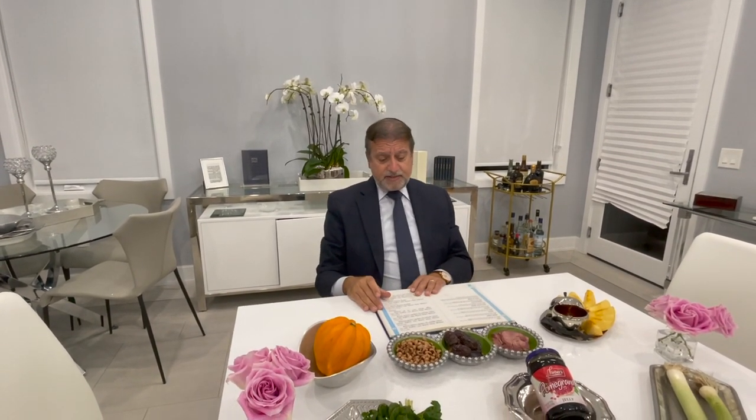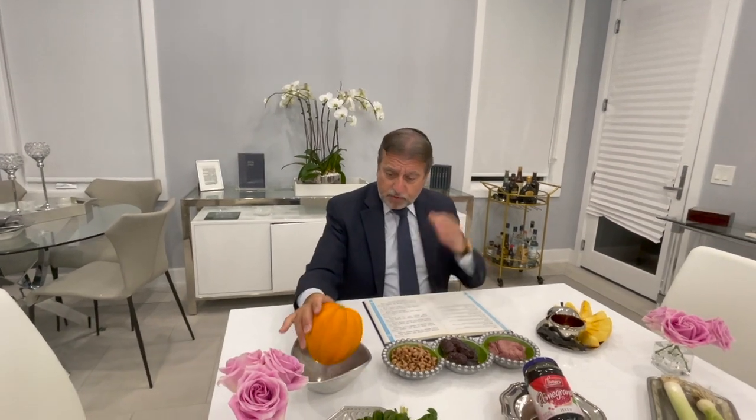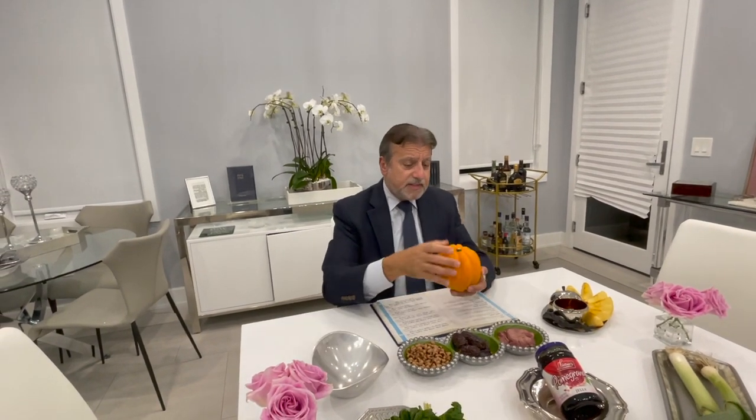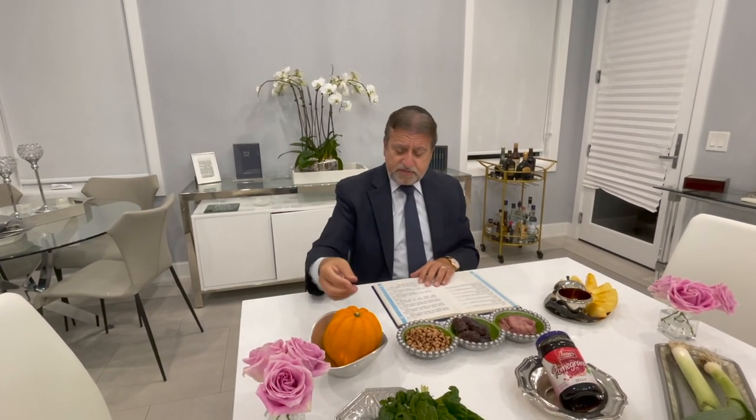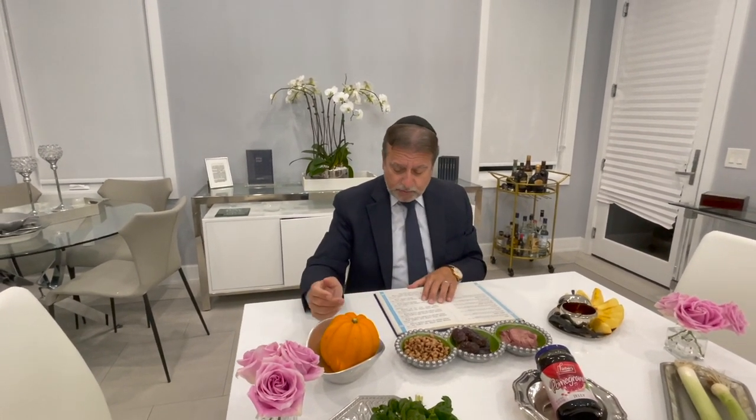The next type of food is the gourd. The gourd is a type of squash, right? Calabaza, kusa type squash. It's called the gourd. And also we could cut it and cook it and prepare it the way we like to eat it. And then take a piece of it and recite the following.